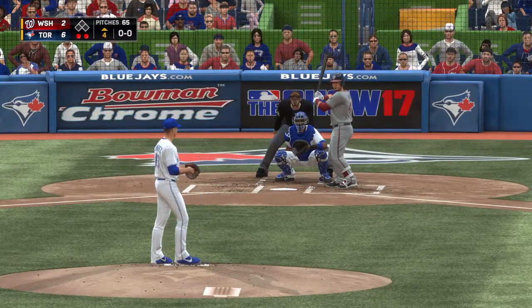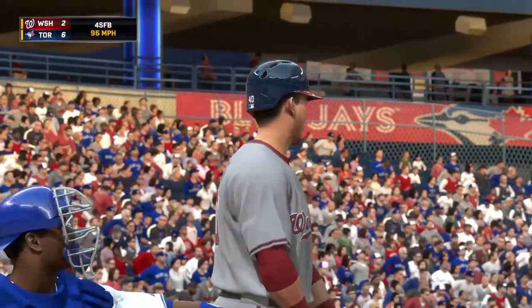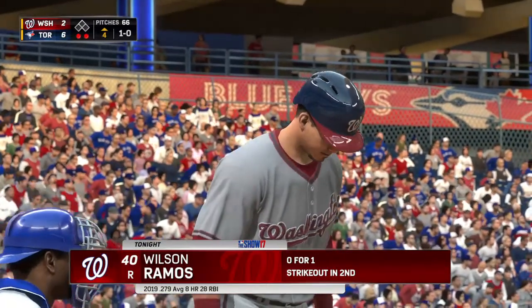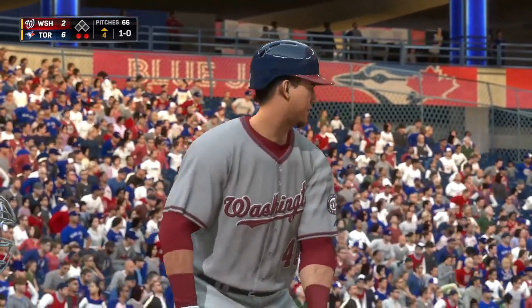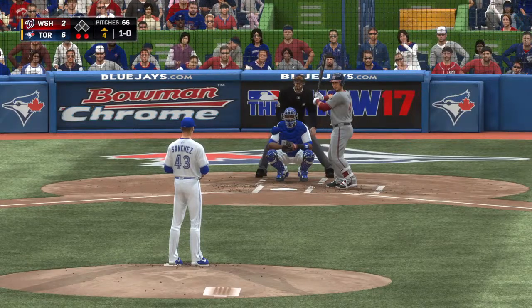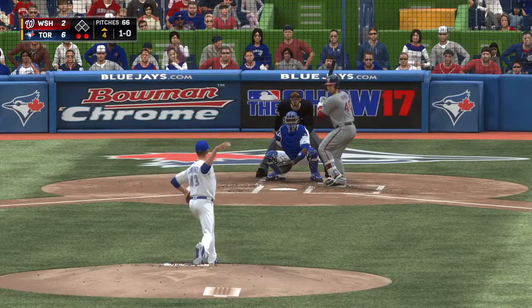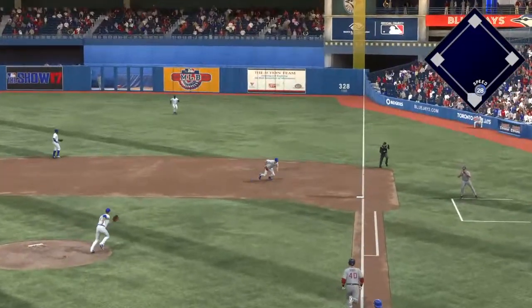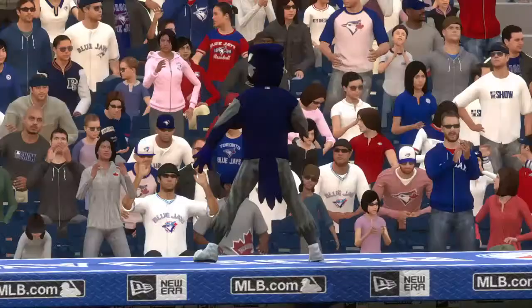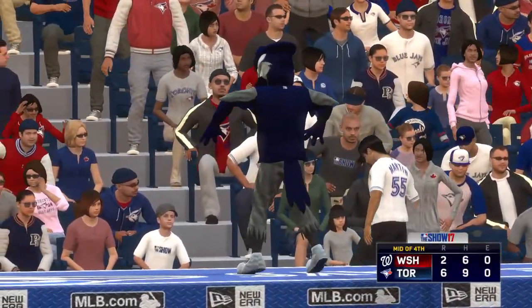Here's the catcher, Wilson Ramos, number 40. As the first pitch to him runs a bit inside for ball one. He's 0 for 1 thus far. The windup and the 1-0 pitch. Bounce to first. And he'll step on the bag himself, and the inning is over. Nationals gone in order. They still trail here, it's 6-2.